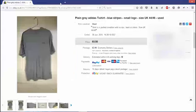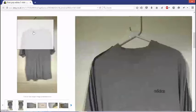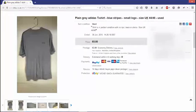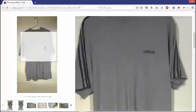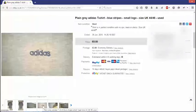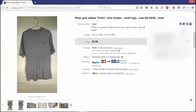Okay, and the very last one for this month is an Adidas shirt. I paid £1 for it. It was a UK 44 to 46, so roughly a medium to large. I think it was a large. I paid either 50p or £1 for it, and it went for £5 plus £2 shipping. Went with Hermes for under a kilo, so £2.78 postage. So yeah, maybe £3 to £4 profit on that. But yeah, that was it, guys. I'm happy about that.